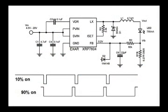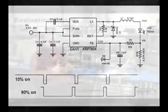Now, the demo board, if you take a look at this slide, shows a fairly reduced number of components. One is that the compensation for the part is internal, so there are no external compensation components, and there's no large output capacitor. There's no capacitor required. So let's take a look at the performance of these parts.